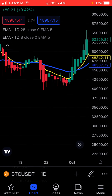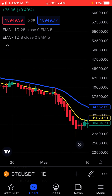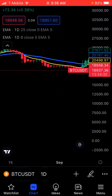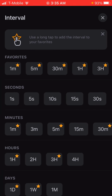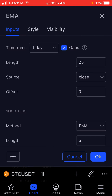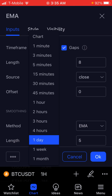Let me just rewind here. I'm going to look at this on the hour and show you that it works the same way. And like you can do any kind of time frame you want. But let's just switch to the hour for Bitcoin. And let's just change my EMAs to the hour. We're going to change the time frame to an hour, and change this one to an hour.